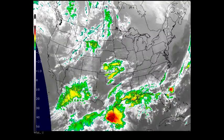Satellite image from last evening. See some showers and thunderstorms over the plain states. That's moving into the north and east. Also across the Gulf Coast, quite a bit of activity down there. And a system approaching from the northwest that could enhance some of the precipitation later on today.